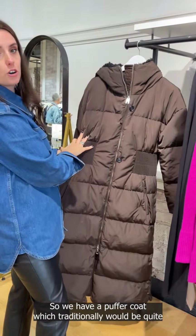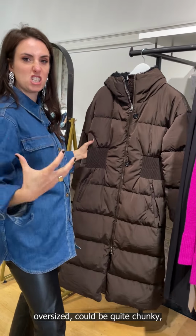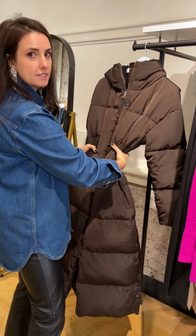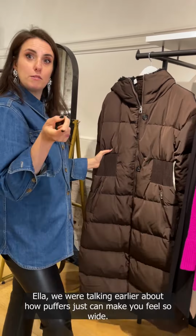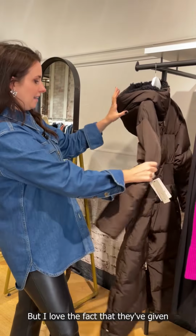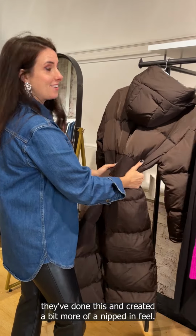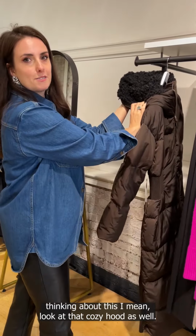So we have a puffer coat, which traditionally would be quite oversized, could be quite chunky, but just by adding in the shearing and the elastic at the waist, we have something that creates a bit more shape. Ella, we were talking earlier about how puffers can make you feel so wide, but I love that they've done this and created a bit more of a knit-in feel. So always thinking about us. I mean, look at that cozy hood as well.